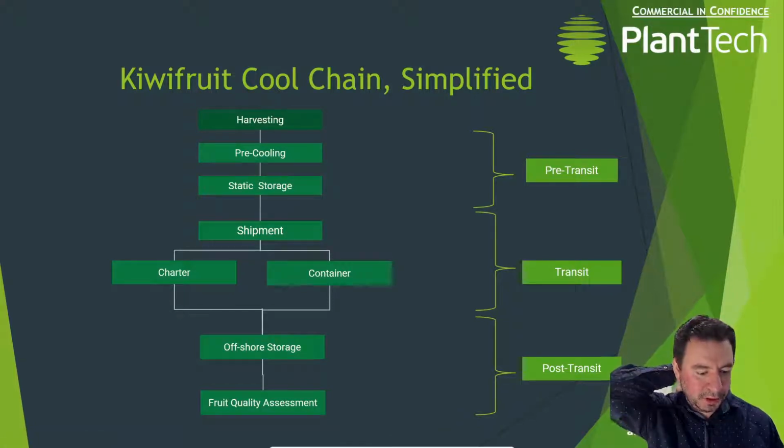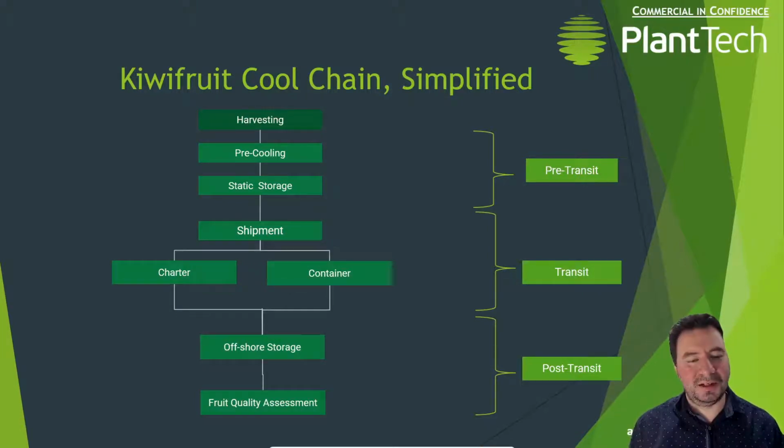This is related to what I said before about the second half of the supply chain of kiwi fruit in this case. So the fruit goes through 3 main stages. First, what we call pre-transit, or static storage. This is when the fruit is harvested and goes to a pack house where it's labeled and graded, put into trays and eventually into pallets, and stored in a cool store facility where they keep the fruit cold until it's ready to be shipped, right? Then there's the transit period, when the fruit is put into a container vessel or a charter vessel and sent to Japan, to Europe, to whatever.